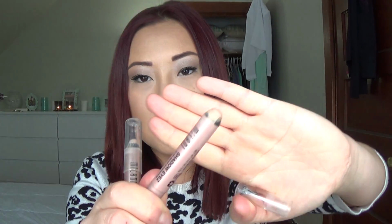And then for eye bases this week I'm going for a more shimmery look. So I picked two of the Milani Shadow Eyes, and one is in the shade Champagne Toast, and it looks like this.